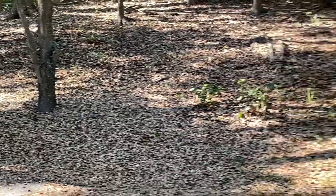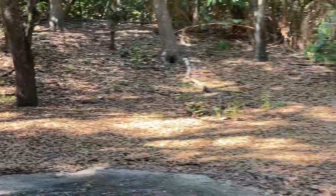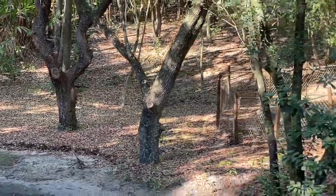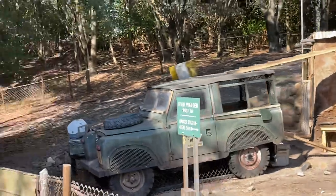Some very cute Nigerian dwarf goats. I'm very sad to say that we're coming to an end of this safari journey. I do hope you all enjoyed it, and thank you very much for coming along with me. I hope I've produced a love and a passion for these animals. There are ways you can help.